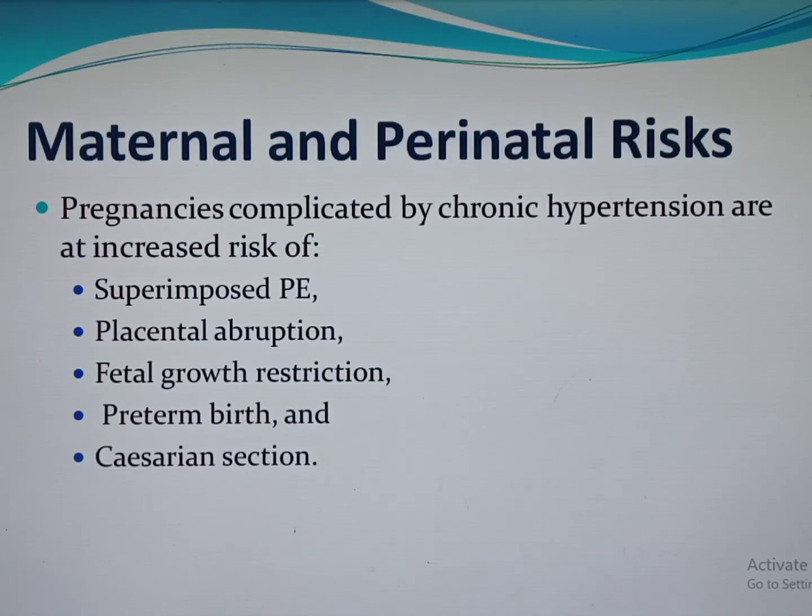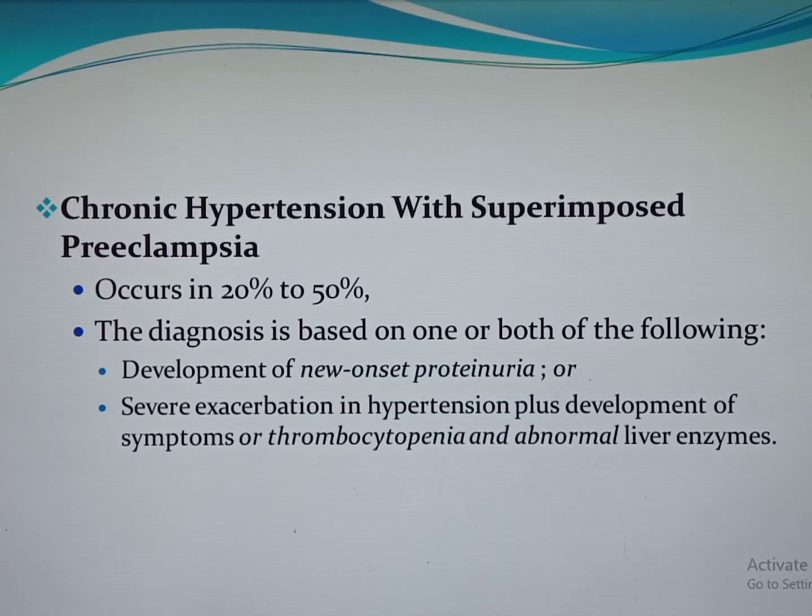So, the maternal and perinatal risks associated with chronic hypertension. Pregnancies complicated by chronic hypertension have an increased risk of superimposed preeclampsia, placental abruption, preterm birth, and increased risk of cesarean section. There are also maternal complications like pulmonary edema, cerebrovascular accident, congestive heart failure, and others that will also increase. So let us start with superimposed preeclampsia.